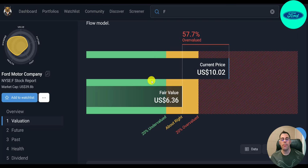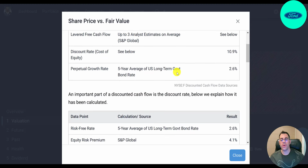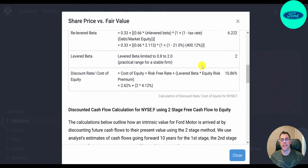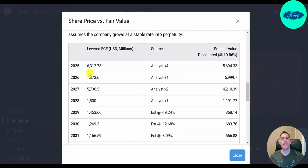Simply Wall Street is real bearish. They're at 636. They say the stock is 58% overvalued. They show their discounted cash flow model in Simply Wall Street. They have a pretty high WACC, 10.9%. It's usually a lot lower on this website. Right here, 10.86%. They forecast 10 years of free cash flow. I only do 4 in my model.